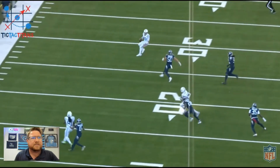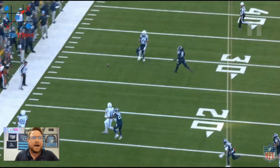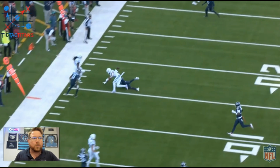But then McCreary gets back with him, and it's just me and you to the sideline. And again, look how he times it. Look how he's watching the ball. He doesn't go too fast. He keeps his patience. Boom. Knocks that pass away. Just an excellent play by Roger McCreary there.